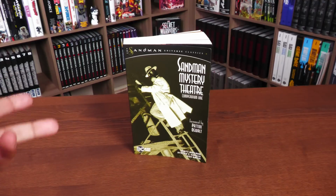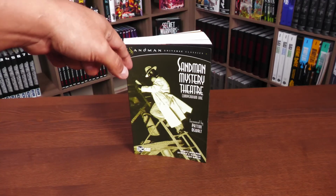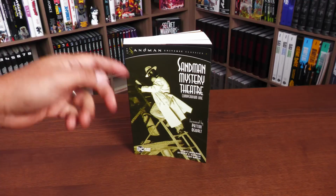To me, it was up there with Neil Gaiman's Sandman, and I know that's a huge statement to make, but it was. This series was so good, but I will say, don't expect Neil Gaiman's Sandman here. This is a completely different story starring the original Sandman, Wesley Dodds, which we'll get to in a little bit.